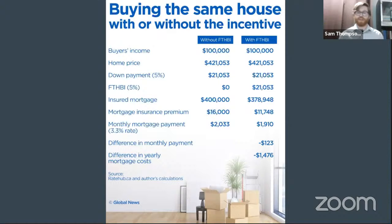So it is a great way to save some money, put that extra $1,400 in a savings account while you're paying for your mortgage. Buy yourself a hot tub, whatever life-giving things you want to do, that money's completely yours.